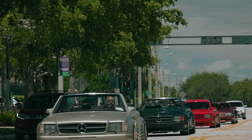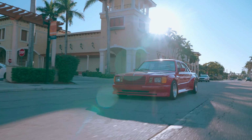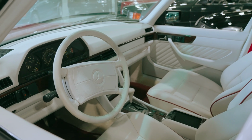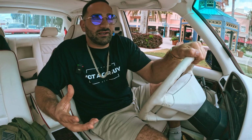So most of the Koenigs you see on the road are always coupes. So to see a sedan is very rare in itself. And then to see a red one with this all white interior, you will never see it. Custom made right here for the Patina Collective.